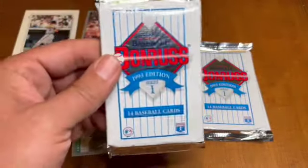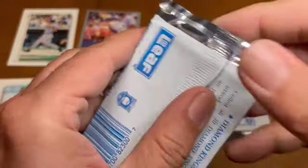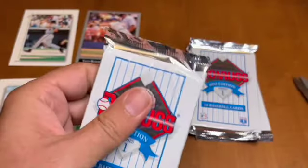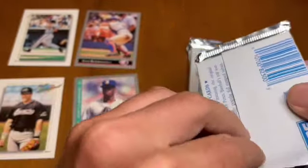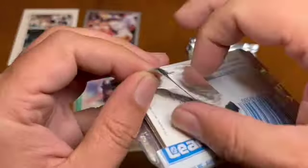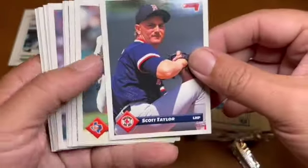All right, moving on to 1993 Donruss Series 1. Three packs of these cards, looking for the Diamond Kings, the Elite Series, which is serial numbered out of 10,000. Seems like an awfully lot nowadays, but not back in 1993. And they had some other cool inserts. So hopefully I can pull one out of these three packs. All right, these are not sticking at all.